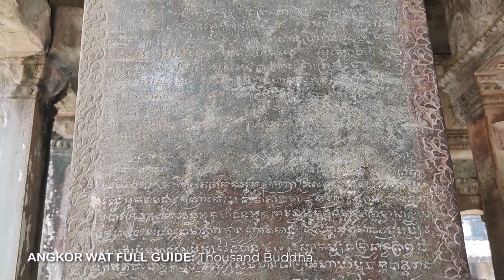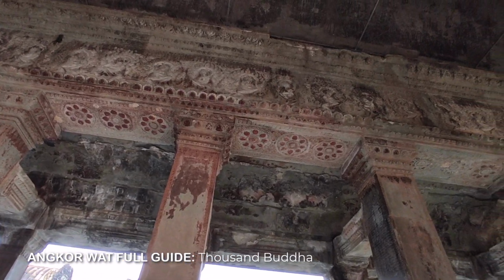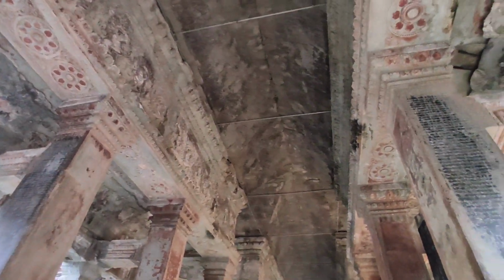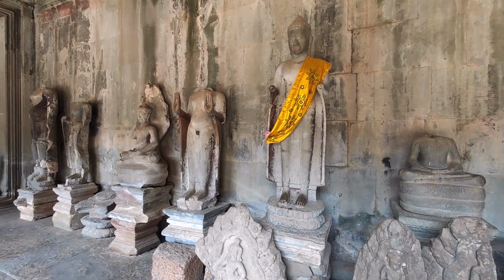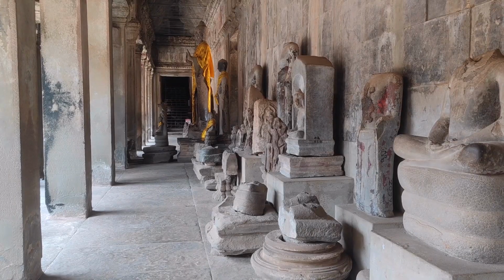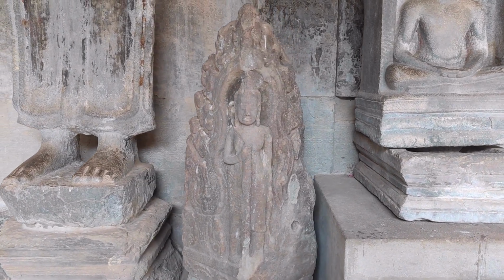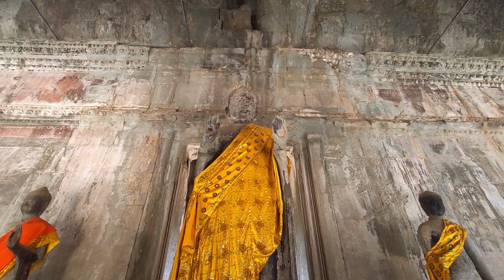Thousand Buddha Gallery and some inscriptions on columns. Going up to the inner side from the main second causeway, the large cruciform covered by a vaulted roof and painted with the original red color on all columns is called Preah Poan, the Hall of 1,000 Buddhas. This was where pilgrims met, and many Buddha images made of wood, stone, bronze, silver, and gold were placed here, but only a few remain in the south part of this gallery.